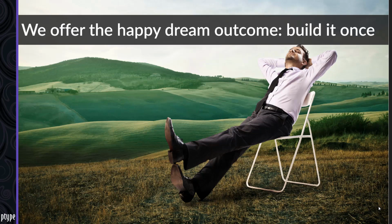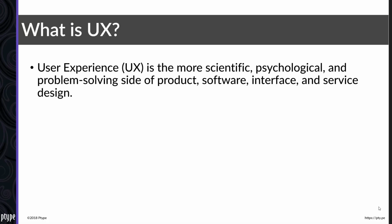Well, imagine a dev project where you build it once, QA it once, release it, and actually move on to something else. This is the happy, wonderful dream that working with UX offers. In the next 40 minutes, we'll take a look at how and why.